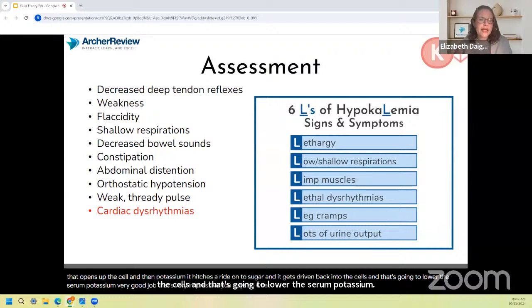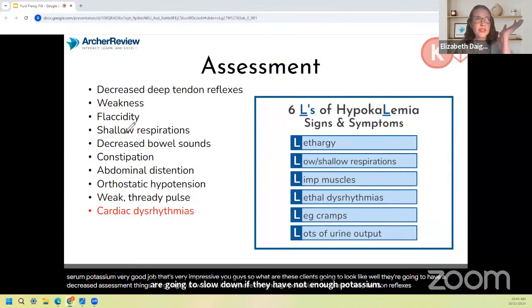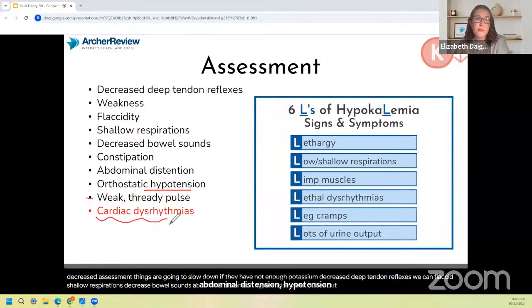So what are these clients going to look like? Well, they're going to have a decreased assessment. Things are going to slow down if they have not enough potassium. Decreased deep tendon reflexes, weak and flaccid, shallow respirations, decreased bowel sounds, abdominal distension, hypotension, weak pulses. But remember, we've got to think of the heart first. It's going to cause some dysrhythmias.